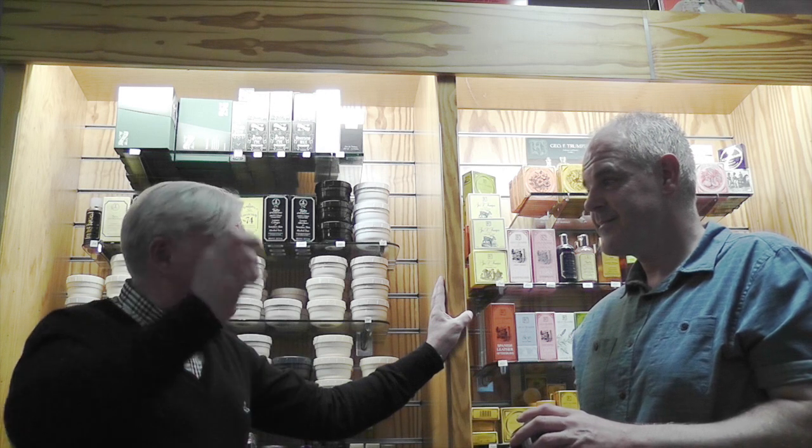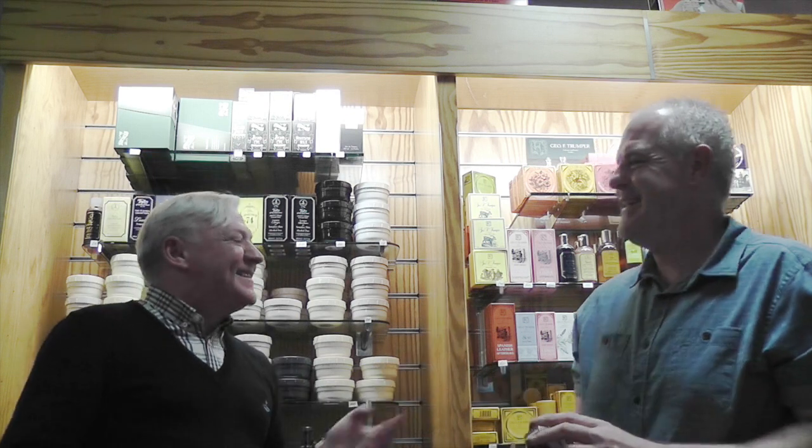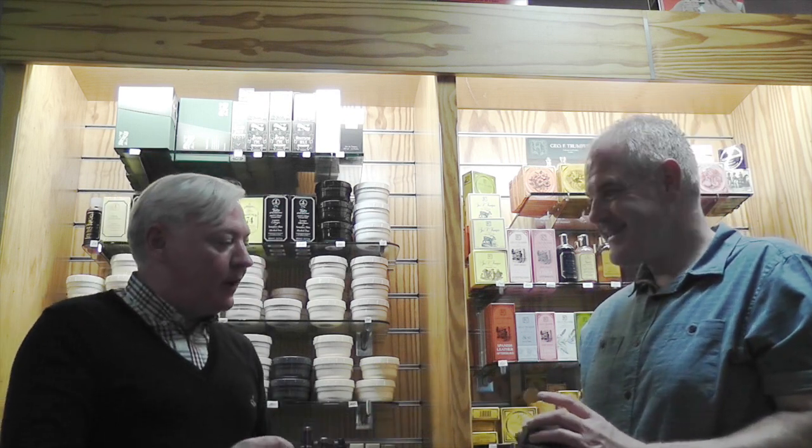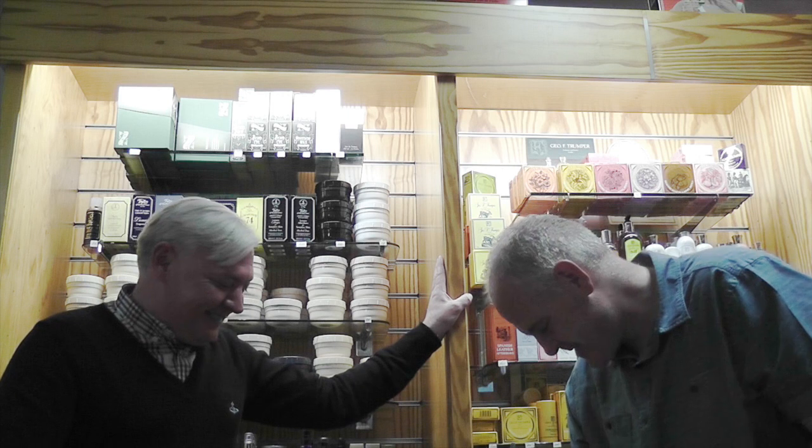Bog myrtle's a plant that will grow beside marshy ground and stuff like that. A lot of fishermen will use it. They'll break a snip off of it, put it in their cap, and it keeps the midges away, stops them getting bitten to death. It's got very, very similar properties to tea tree oil. Like a Scottish tea tree, if you like. Okay, that's Sweet Gale.